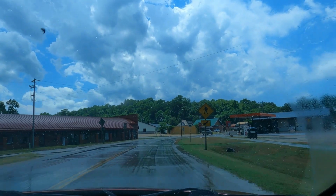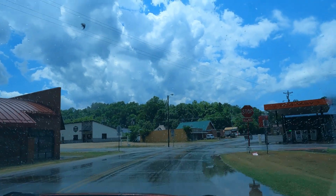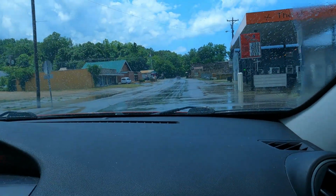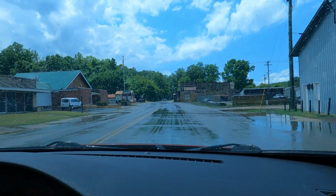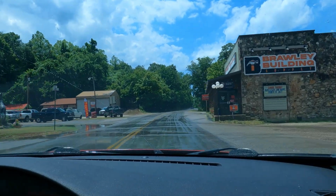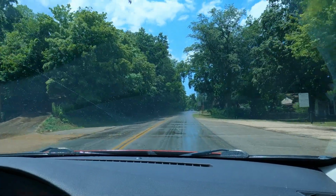Okay, so the worst of the storm has passed us. At least the worst of the storm so far. This is a pretty cool little town though. Ellington. Kind of reminds me of a little mountain town back in Washington.